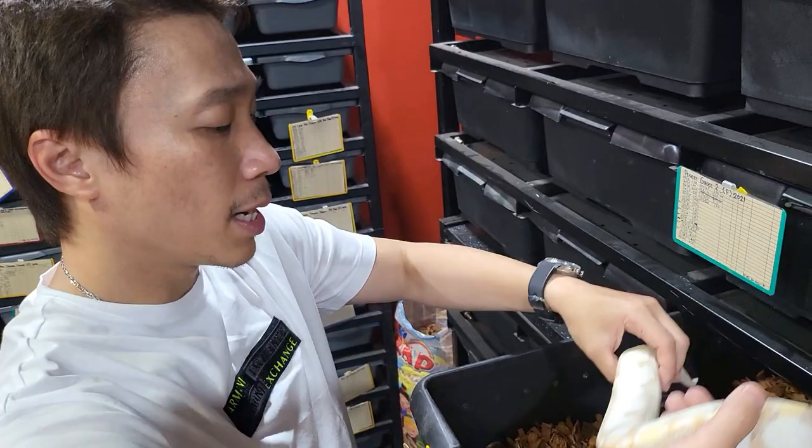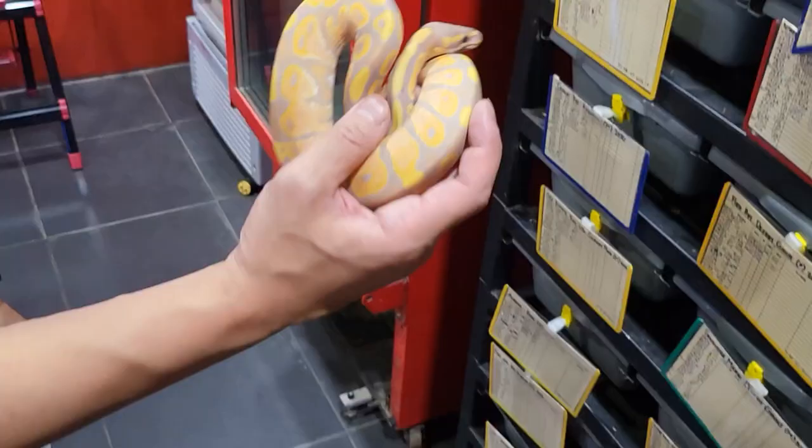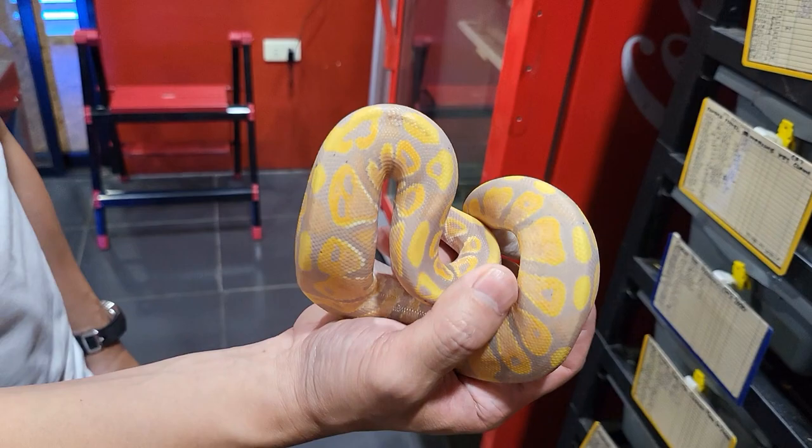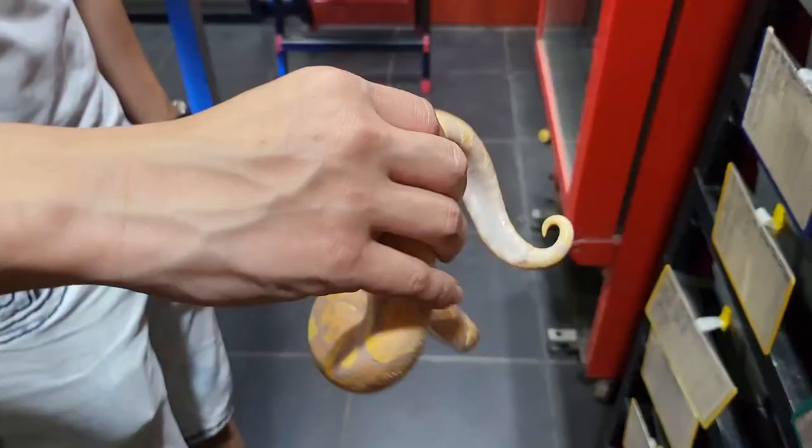Let me show you a baby banana. This is a baby banana. Ay, ganda. Ito maganda. This is bright, diba yung color niya? Very orangey and bright. Actually, itong mga ball pythons na to, suplado sila pag maliit. Because they look at you as a threat. They think you're a predator or to harm them or eat them.